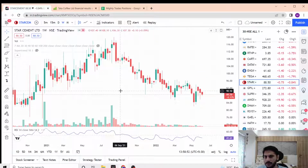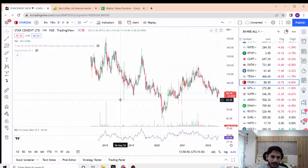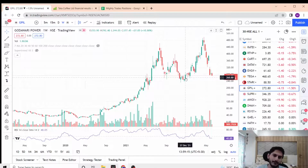Moving over to Star Cement. Star Cement is also trading at rock bottom levels. Better to avoid. Then here also it's trading at rock bottom levels. Not rock bottom levels, but definitely not great levels here. Better to avoid. Looks like a double top pattern that's formed there.